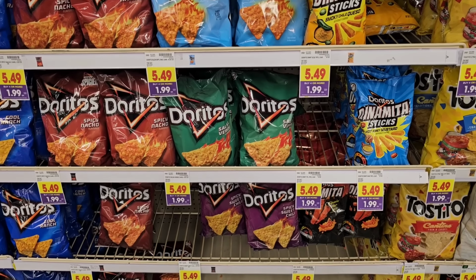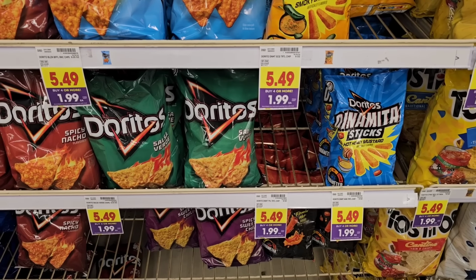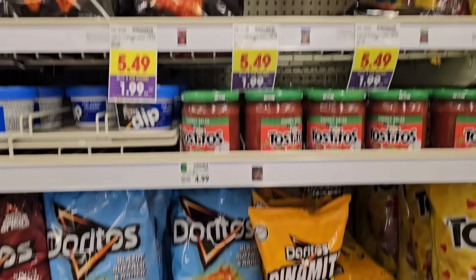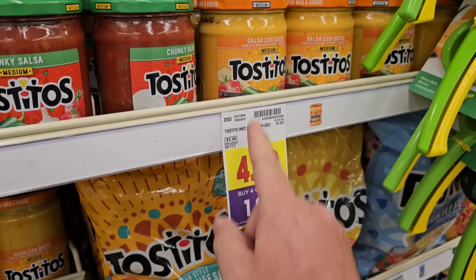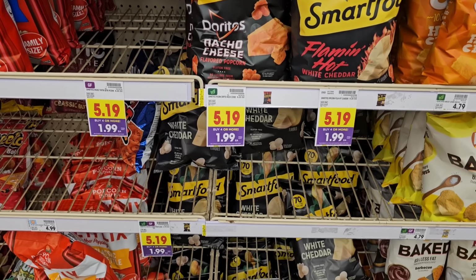$1.79. Looks like they got one of these pretty amazing chip deals going on here. It's kind of its own deal. Buy four or more, get them for $1.99 each. Also got Tostitos up here, Tostitos salsa, which you can actually include in that deal. Make sure you check for all the ones that are included in this as well.